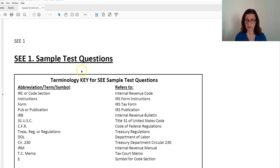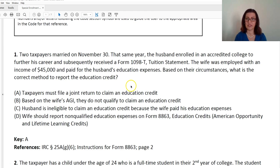And these are sample test questions for part 1 that the IRS has released. And like I said, go to that download link and download this first. And now we're going to talk about it, you and me. Okay, now, part 1, or question number 1. So 2 taxpayers married on November 30th. So these were single people at the beginning of the year, and they married in the middle of the year. So now it's November 30th.